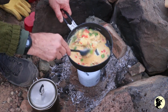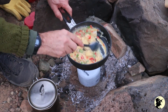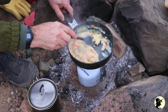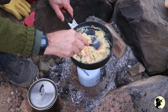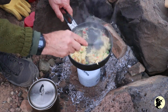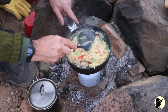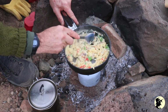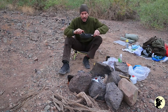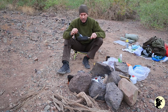I've added green pepper, chili, black pepper, and onion powder, and a touch of milk. That sure doesn't take long. There's 3 eggs in here.